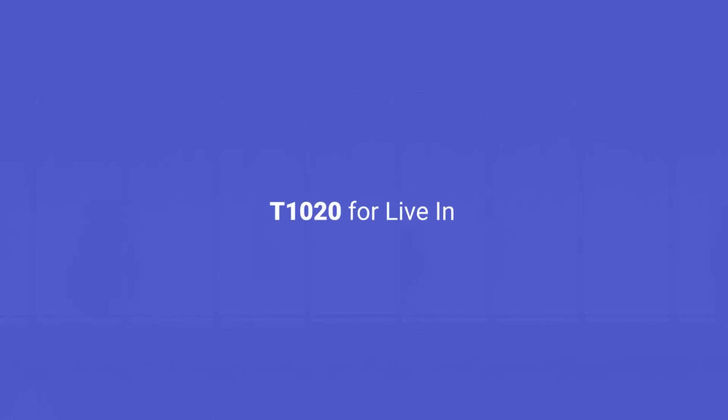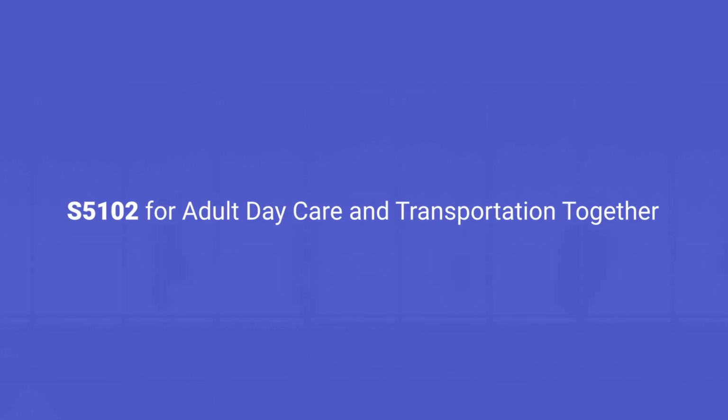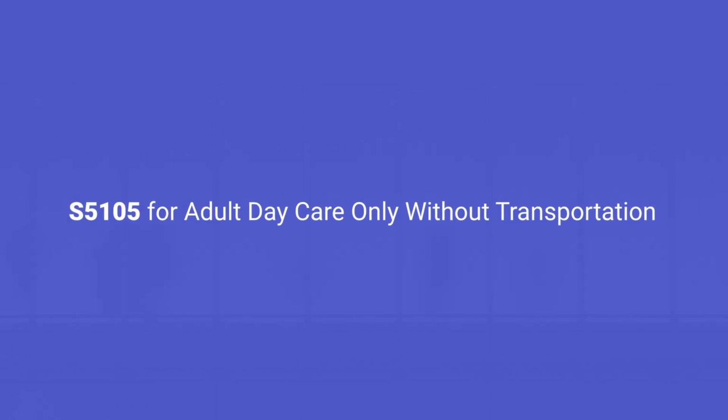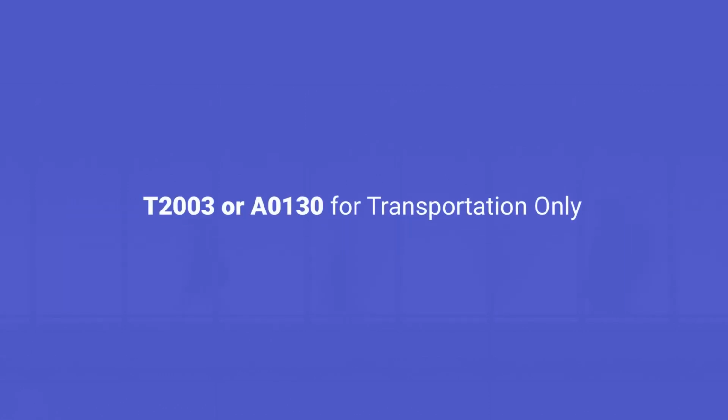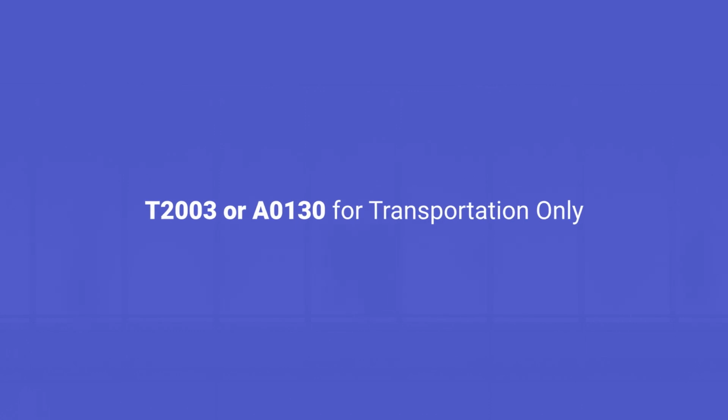We have T1020 for live-in, T1020EU2 for live-in mutual. This is for 2 patients as well. We have S5102 for adult daycare and transportation together, S5105 for adult daycare only, without transportation services because you can bill them separately according to what the MLTC indicates. We have T2003 or A0130 for transportation only, S5170 for meals, among other codes.